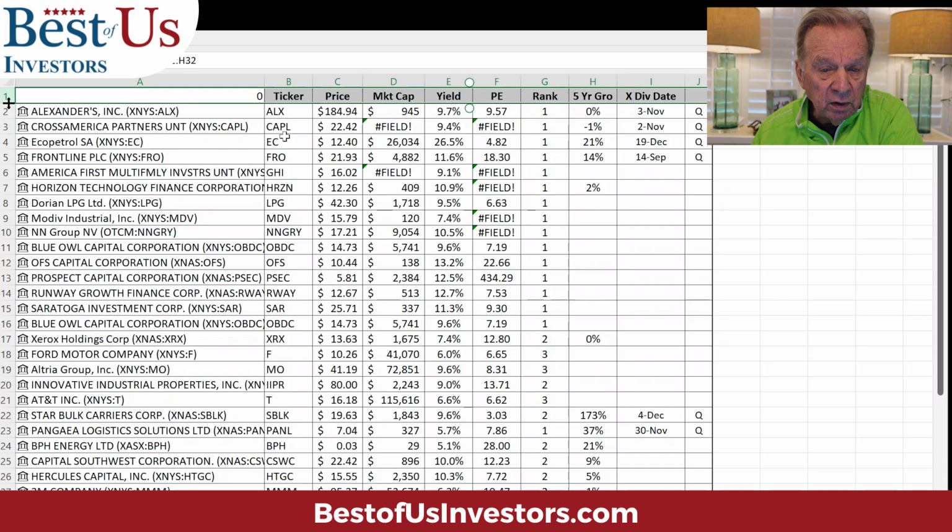This is Cross America Partners Unit. Now this has a price of $22.42, and you'll see it doesn't have a market cap. That's probably because it's a REIT, a real estate investment trust, but it pays a dividend of 9.4. Again, it doesn't have a PE ratio because it's a real estate investment trust, but yet my ranking source is giving it a strong buy. Its growth is a negative 1%, and it paid its dividend on November the 2nd, and it's quarterly.